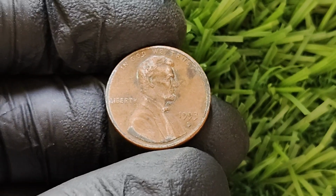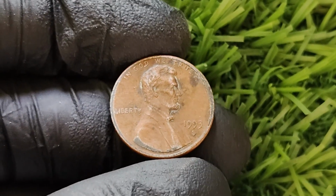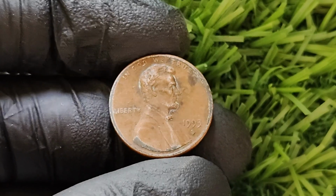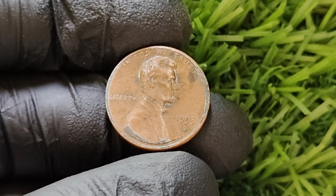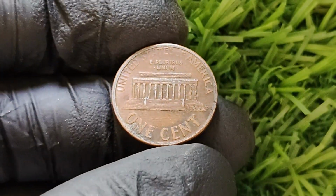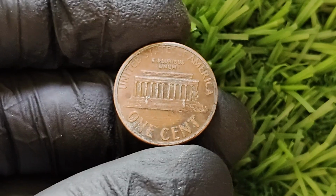Hey there, fellow treasure hunters, let me ask you something. Have you ever been so broke that you started checking under your couch cushions for spare change, only to find enough for a gum wrapper and maybe some lint? Well, what if I told you there might be a fortune hiding in your pocket right now? Yeah, you heard me. That old penny jingling around in your car's cup holder could be worth almost $1 million.